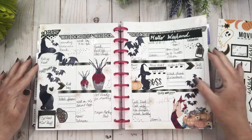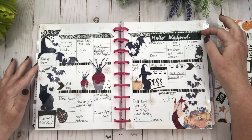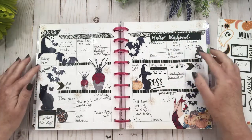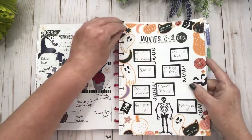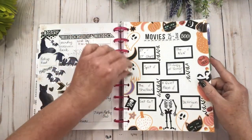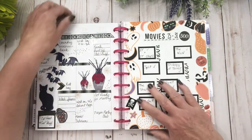You know, I wasn't going to try and figure out how to fix it. I could have took this washi off and then wrote it again, but hey, you know what? It is what it is. So that is that spread, and that's the final spread in my October for my desk planner.